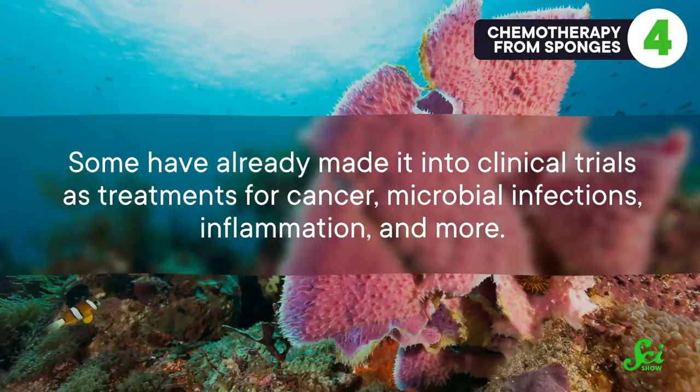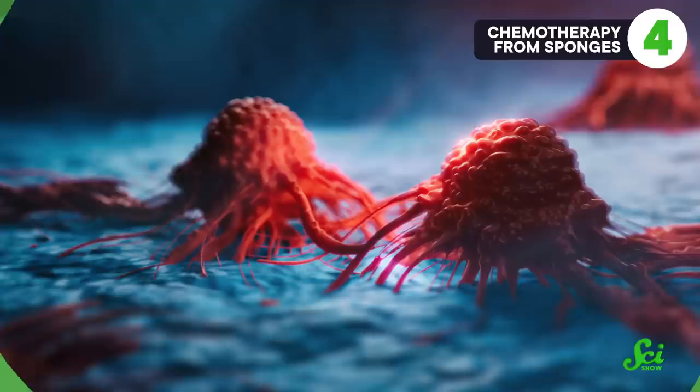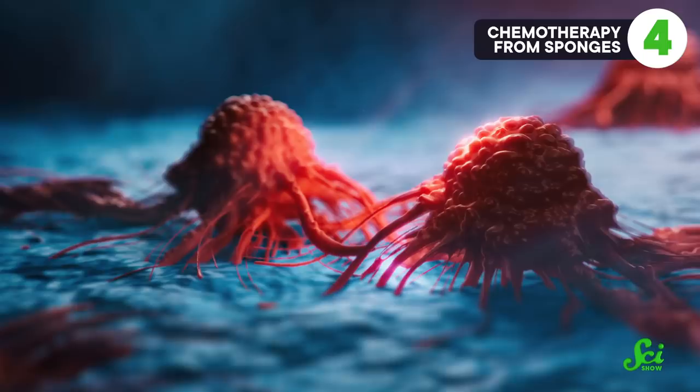One of the earliest examples is a commonly used chemotherapy drug called cytarabine, also known as Ara-C. It was developed from an extract of sponges that live on the Caribbean reef. Specifically, it came from their nucleosides, which are part of nucleic acids like DNA and RNA. It's currently used to treat lymphoma and leukemia, while a related medicine is used to treat lung, pancreatic, breast, and bladder cancers. Many forms of chemotherapy kill cancer cells by preventing them from dividing.